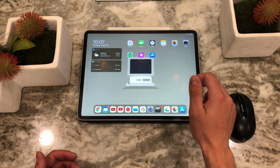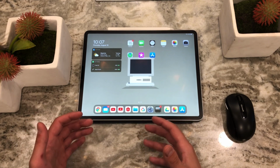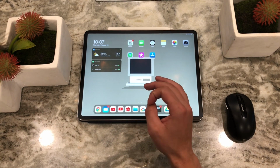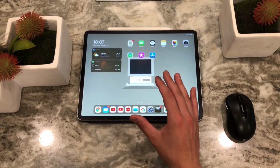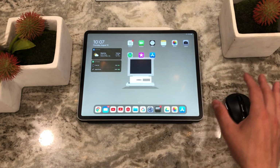And then of course, all the gestures and multitasking, and iPadOS basically is turning this into an everyday computer that is going to be good for about 99% of the population, in my opinion. This is what the future is going to be, in my opinion. 2 to 3 years from now, you're going to have more people with iPads than laptops.